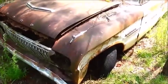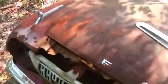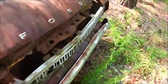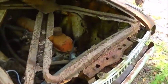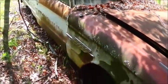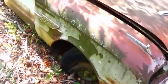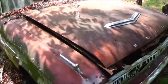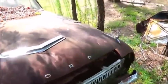Pretty rough there in the front. I think the hood's separated from the skin. I mean, that's something that could be put back together, but that's really not what I'm here for. I bought it, but just for parts. It's a 4-lug car, 6-cylinder of course.